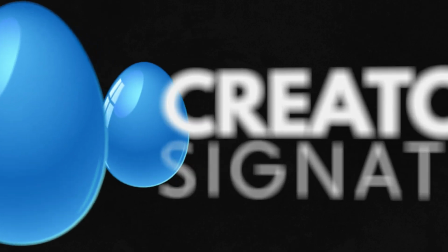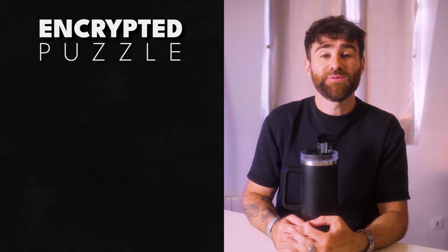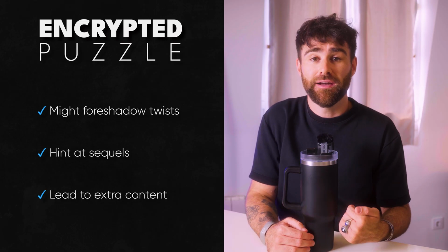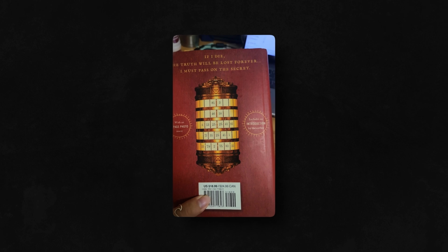And here's the kind of Easter egg that we were talking about: encrypted puzzles. And it was my particular spin on them that sparked their interest. Those hidden puzzles, once cracked, may foreshadow twists, hint at sequels, or even lead your readers outside the book into extra content. Dan Brown did this in Deception Point. The final page held what looked like nonsense text, but fans who decoded it found a hidden message teasing the then upcoming release of The Da Vinci Code.